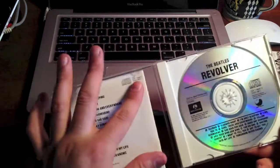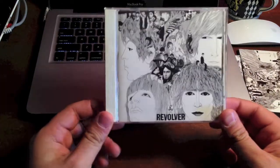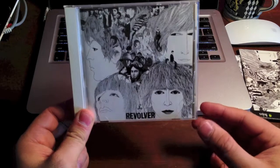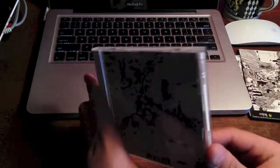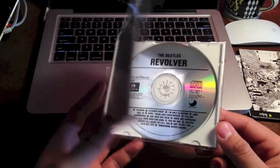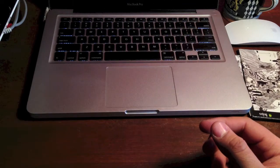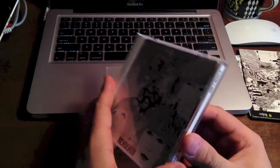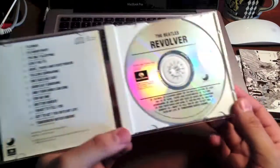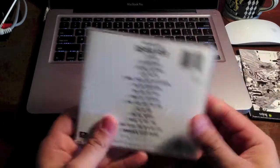But yeah, this was the album that really made me like the Beatles, love the Beatles, and this is my favorite album of all time. And like I said before, my favorite thing of all time. I like it more than any movie, any book, any album, any video game, or anything that I've watched or seen or whatever in my entire life. And you know, these may sound shitty, but these have a special place in my heart, and I've had this CD since I was 17 years old. So yeah.